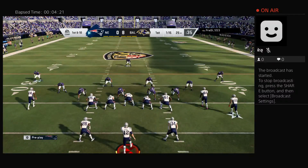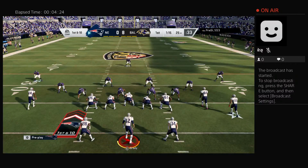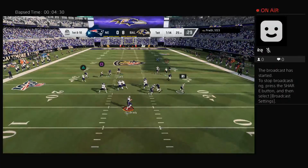The Pats at the line, ready to go. And there are parts of their last drive they'd like to emulate. And, of course, they'd like to forget the interception. But they did put together, Charles, a nice sustained drive to get him down the field.